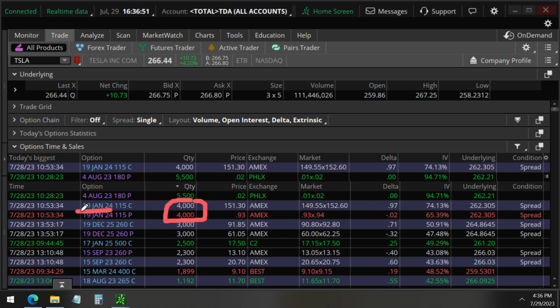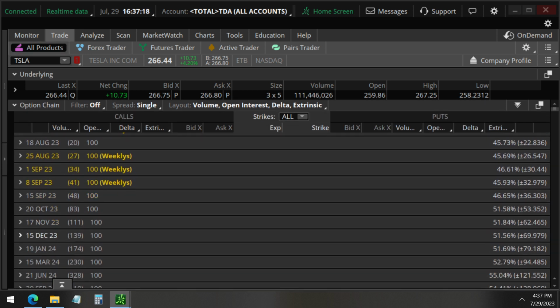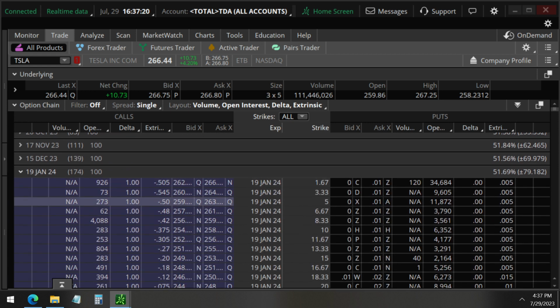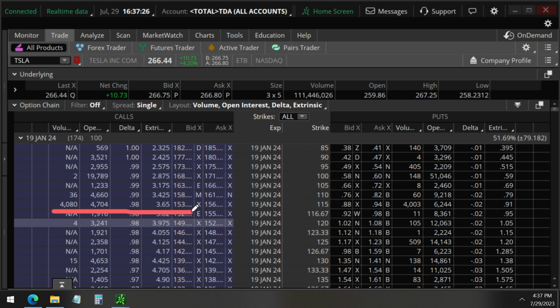January 2024. 115 strike calls and 115 strike puts. We can see here the price is already at the bid price, telling us that there is a high likelihood this could have been sold. Okay, and so when we take a look at the chain, the option chain, the January 2024s for the 115s, you can see them right here, the calls and the puts.